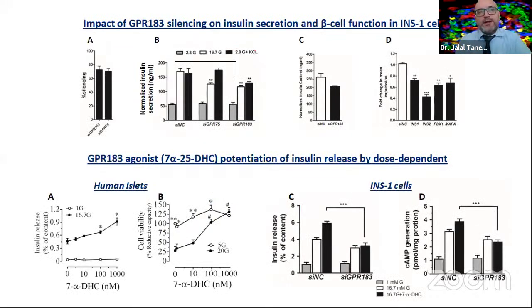So we first looked at the role of GPR183 in INS-1 cells by knocking down this gene and looking at whether knocking down GPR183 influences insulin secretion in the cell line. In figure A you will see the silencing efficiency for these 2 genes. We used GPR183 and GPR75. We used GPR75 here as a control since it has been implicated previously, so we thought, okay, let's keep it and use it as a control. The silencing efficiency was almost 80% in these INS-1 cells. And when you look at the insulin secretion, you will find that knocking down GPR183 in INS-1 resulted in a significant reduction of insulin secretion compared to the negative control.